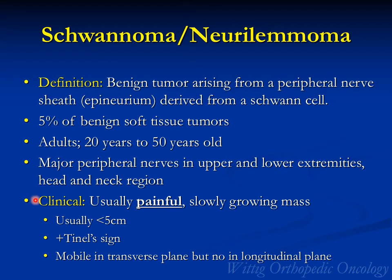It is usually painful, very painful. It usually grows very slowly and usually grows to a size that's less than 5 centimeters. It's usually associated with a positive Tinel sign, although not everyone is painful and not everyone is associated with a Tinel sign. Tinel sign is when you tap on it, you get pain that radiates down the extremity, or electric-like shocks more distal in the extremity. Schwannomas tend to be mobile in the transverse plane, but not in the longitudinal plane, because they usually grow along the long axis of the nerve, so you can move them back and forth transversely, but not proximally and distally when you're palpating them.